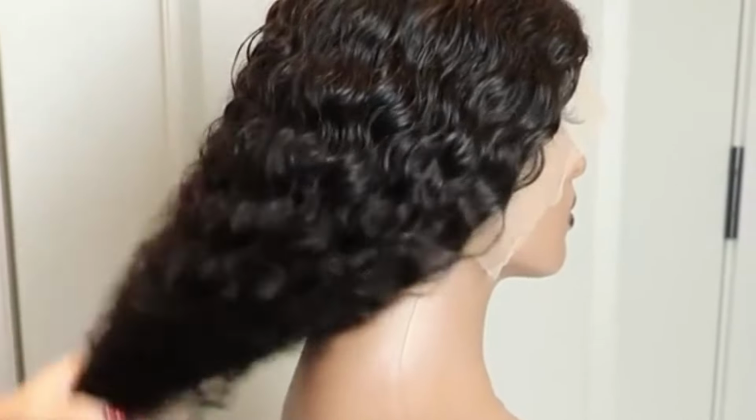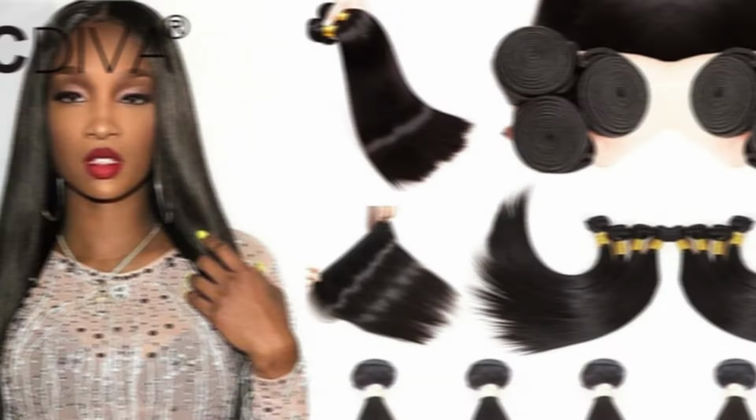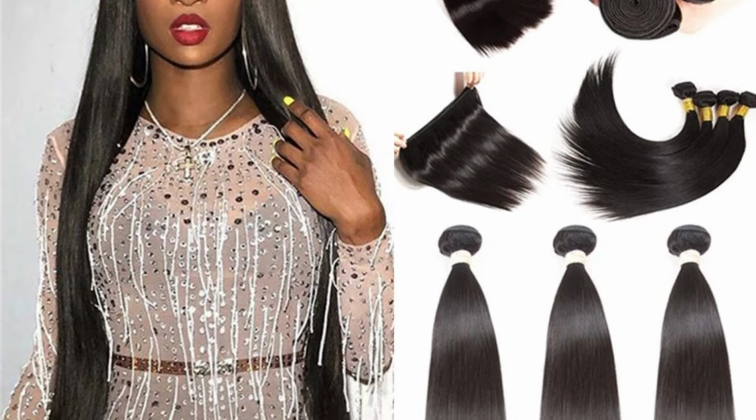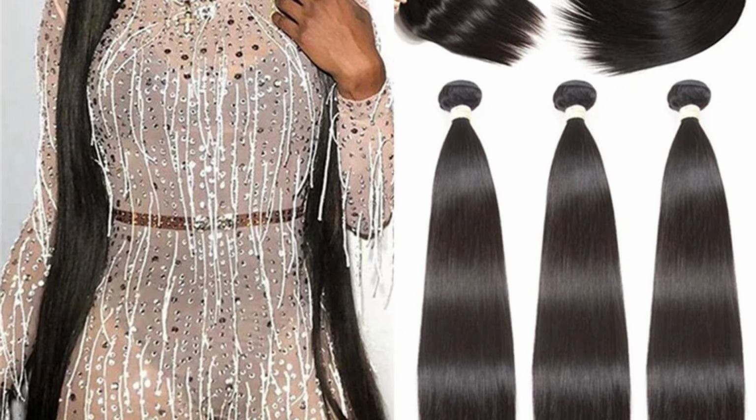Long-lasting performance. Thanks to their superior quality and craftsmanship, Brazilian Straight Hair Bundles are highly durable and long-lasting. With proper care and maintenance, these hair extensions can retain their softness, shine, and manageability for an extended period, providing wearers with reliable and consistent performance.